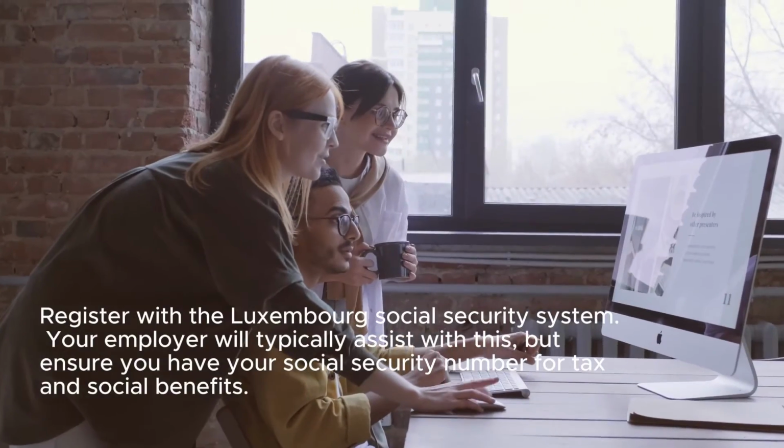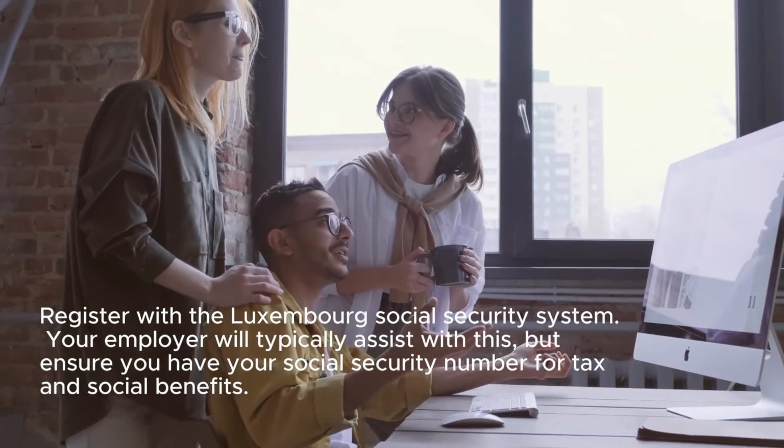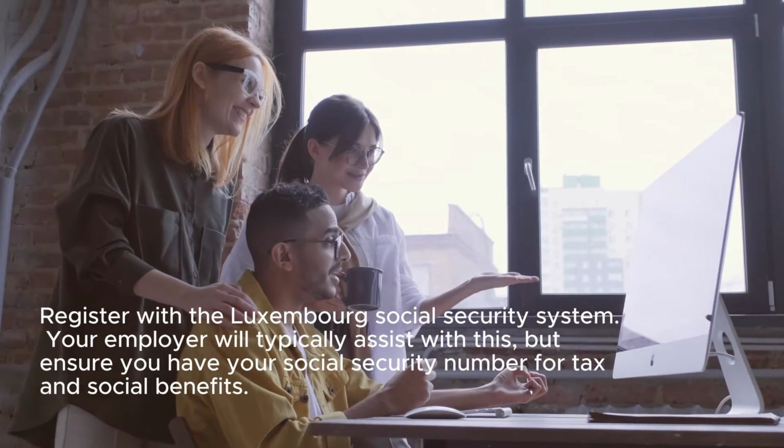10. Obtain a social security number. Register with the Luxembourg Social Security System. Your employer will typically assist with this, but ensure you have your social security number for tax and social benefits.